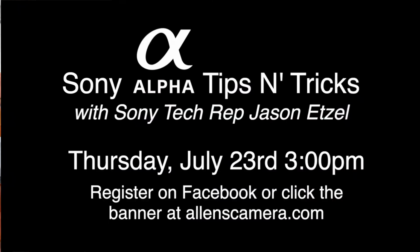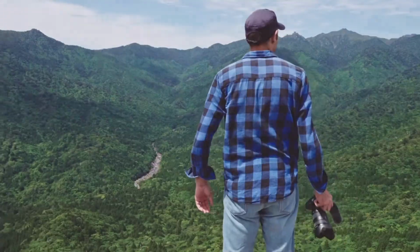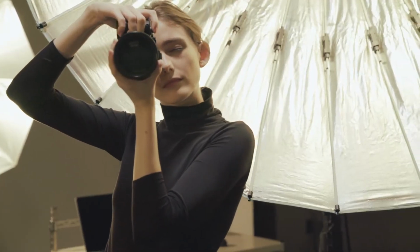Whether you are a seasoned Sony shooter or someone that's new to the system, we know that these cameras are just really feature rich. They have tons of customizable options, there's tons of technologies in these cameras, and we're excited this Thursday at 3 o'clock to be joined by a Sony tech rep to give us part one of what we expect to be a multi-part educational series walking through some of our favorite features of these Sony cameras to help you unlock the most creative potential that these cameras have to offer.